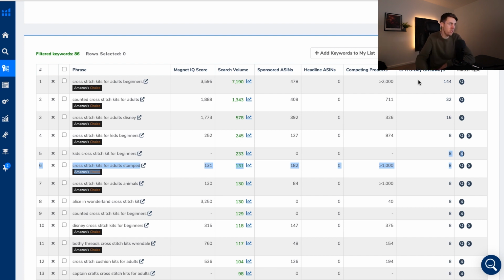And then what I would do is I would take this list, once you filter through it and make sure they're all relevant, I would put all of these keywords into a PPC campaign. Now, depending on how you structure your PPC campaigns, if you want to see how I structure them, again, check out the PPC tutorial. I'll run you through the whole structure that I use. If you want to see that, you can do that and use my strategy.